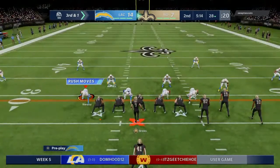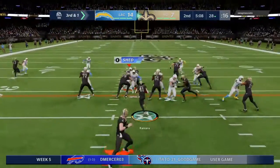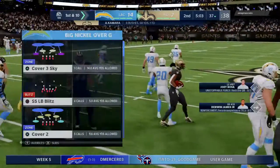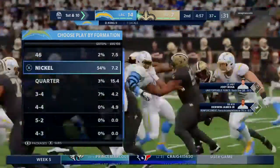The Saints on third down. They've been okay, 2 for 3 thus far. They need just a yard here. It's 3rd and 1. Now a handoff. Here's Kamara. And he will have a first down as they get him to the ground at the 37. It's a gain of 9. First down, New Orleans.